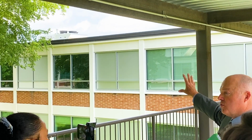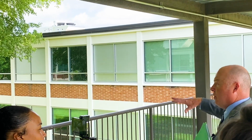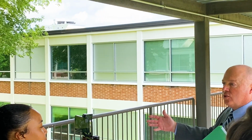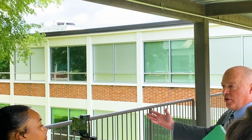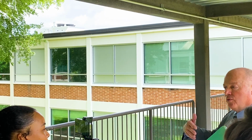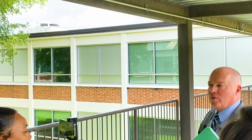What I'm showing you here is the fresh air system and the new chillers, which are supplementary to the intent of the ESSER project. But I think the main impact is that we're providing fresh air to all the students and to the staff throughout the day, which is a piece we didn't have. It wasn't part of the building codes back when they built this school.